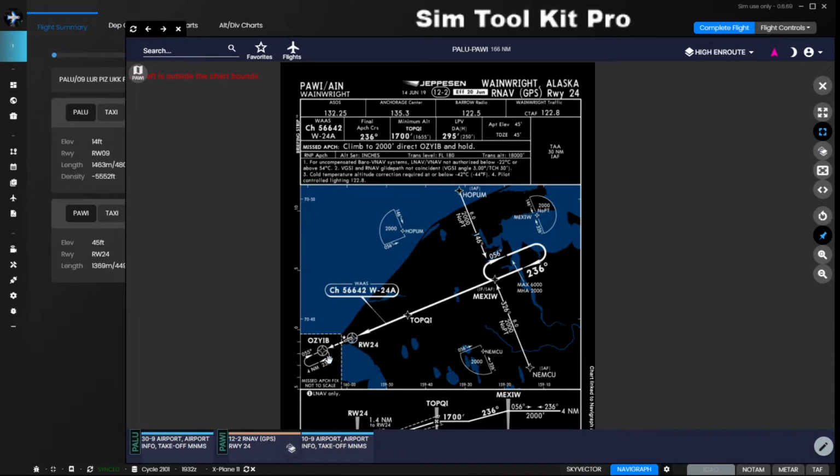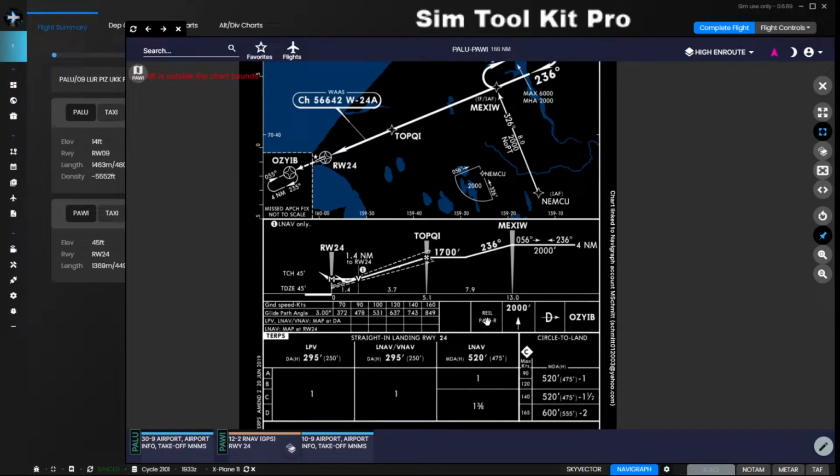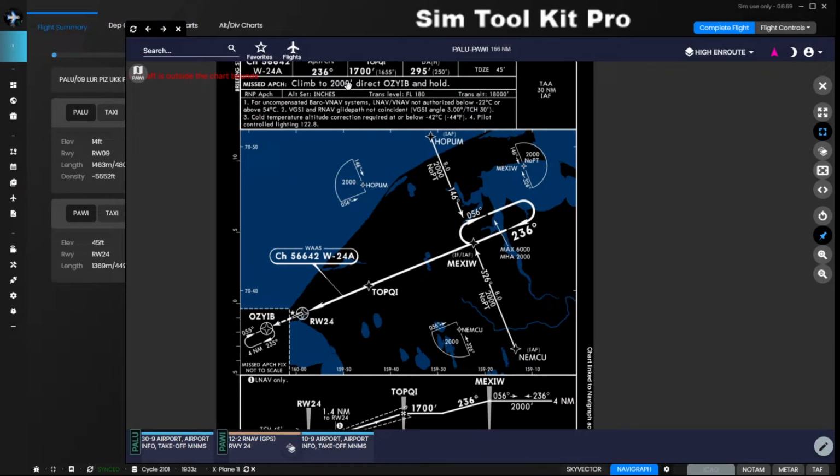236 degrees for our inbound course, 1,700 feet at Topku, and decision altitude of 295. Airfield's at 45 feet above sea level. Should not be any significant terrain as long as we stay above 2,000 feet. That's what this is saying here. And then once we're on the approach, we should see runway edge lighting. PAPIs on the right. Here is the missed approach. Real simple, climb 2,000 feet, direct OZYIB, and we hold unless told otherwise by ATC. And that basically will be what we'll do on the arrival.